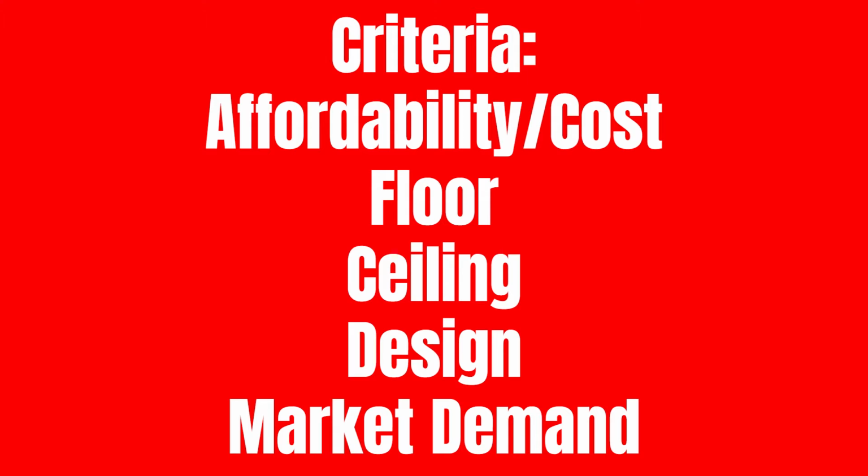I'll be assigning each category a scale of 1 to 5. So for example, if I give a 5 for affordability, then that means that product is very affordable. It's cheap. You can pick it up easy. If I give it a 1, that product is very expensive, not easy to access. And I'll total up each category. So say I got a 5 for affordability, a 3 for floor, and so on. Then that gives us a total score, and that gave us a list of each product from the worst to the best. I'll be going over each score individually, as well as each category and what I gave that product individually.